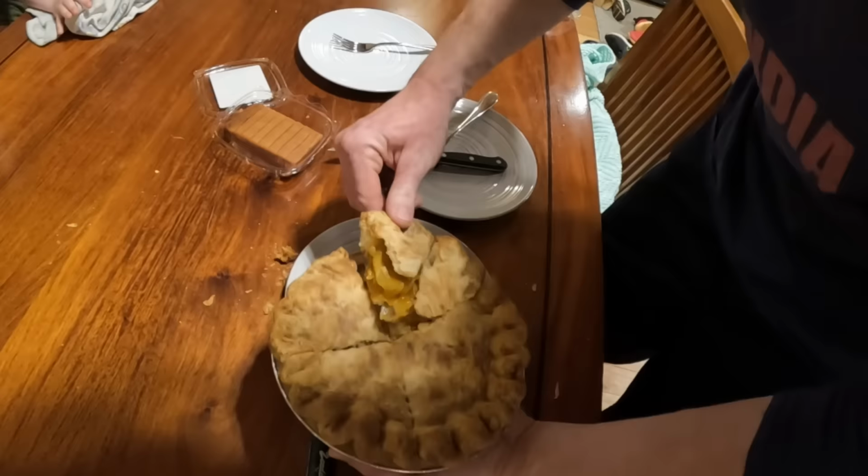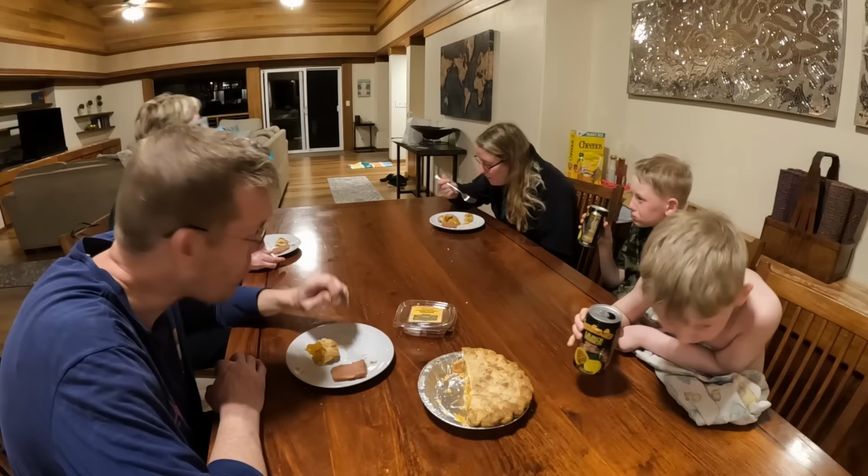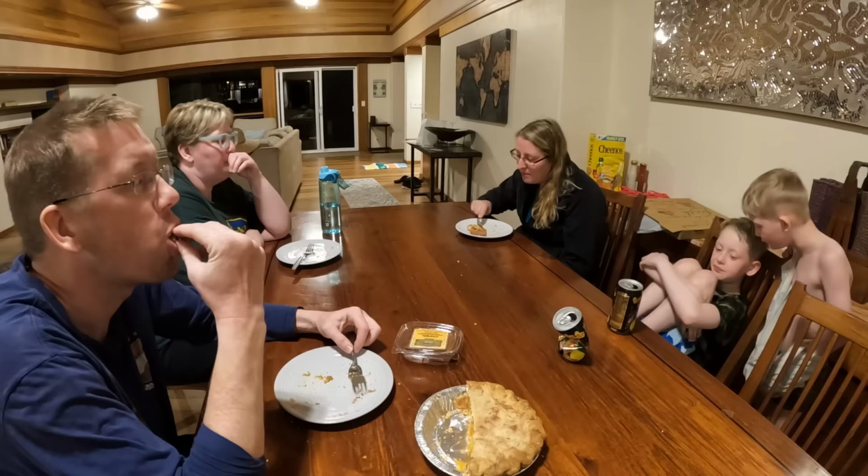I think we deserve some pie and mochi. It's one bite of mochi. All right, this is the passion fruit mango pie here. Mm. Mm-hmm. Oh, that's good. So good. Pie crust and a croissant had a baby.